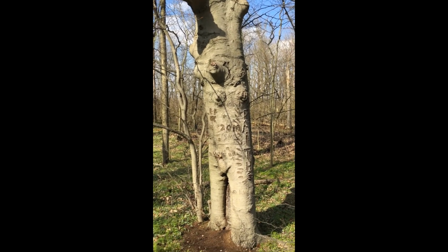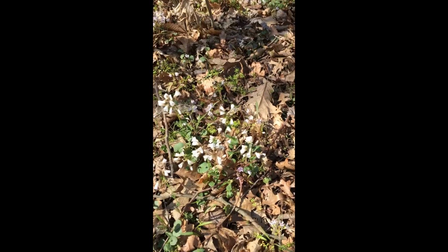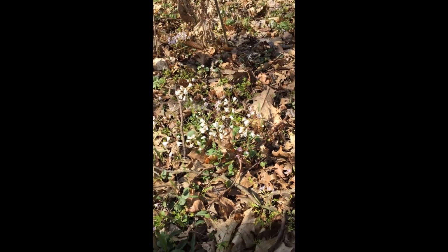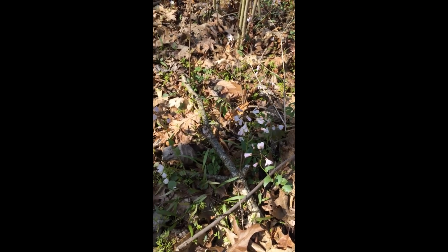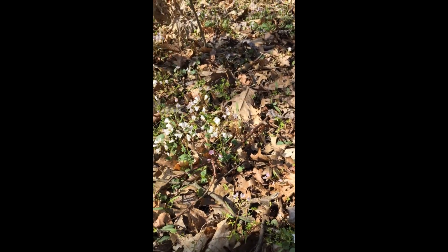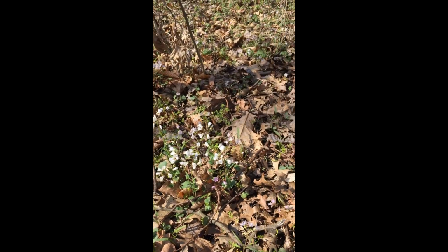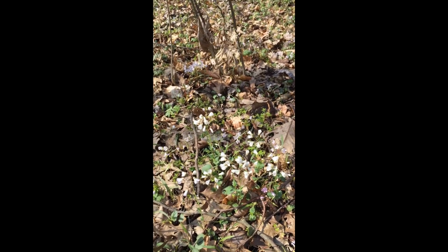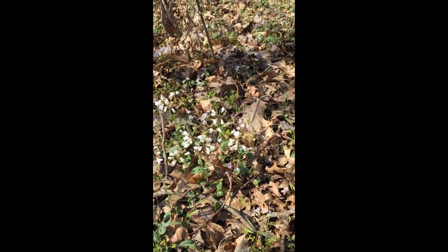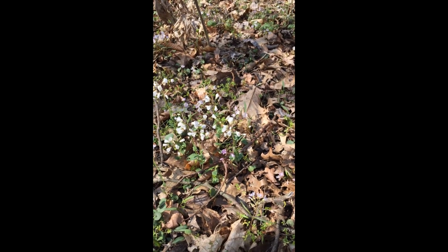So well carved, unfortunately, American beech right there. This is one that we have seen before. This is spring cress. Should be a brilliant white color. Has a close counterpart, purple cress, which isn't quite as white. It's a little bit more dull white to purple color, a little pinkish.